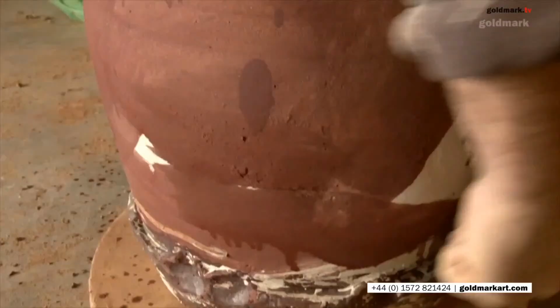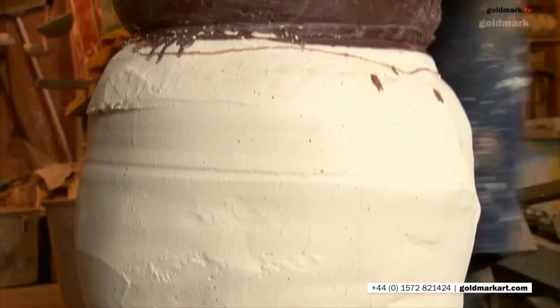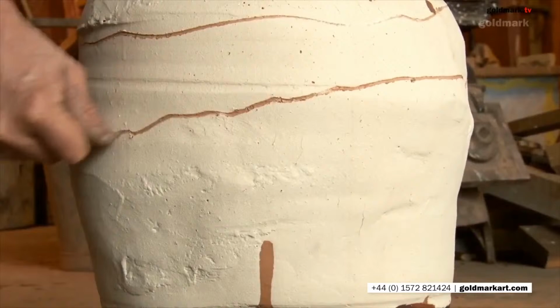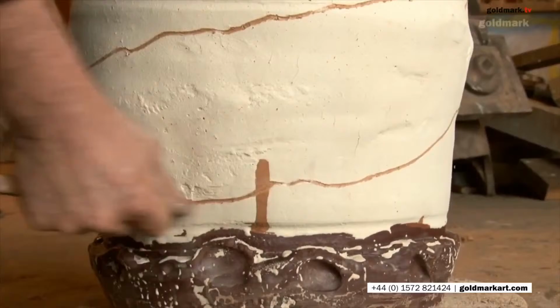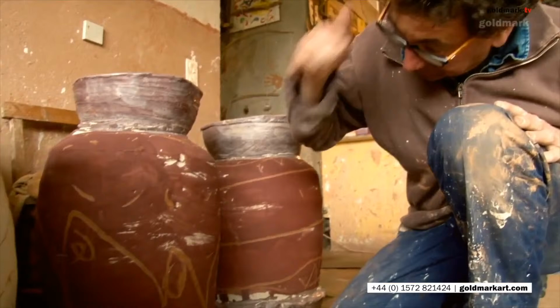When I have all the big pots, I don't know what I do. But when I begin one pot, I know what I want. If you begin and you don't know, it's not possible. You have not the spontaneity. But if you decide, you say, okay, I want this, and you go. It's a good way for me. Yeah, c'est bon ça, hein?